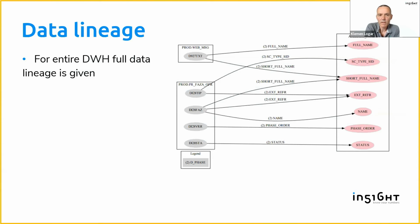Okay, so, because we have this mapping SQL, and we parse this mapping SQL, we do many different things with that parsed result. And one thing is data lineage. So for each field and for each source table, we know where the fields go through the data warehouse, from the source to extract, from extract to stage, from stage to one table, from another table to, let's say, the fact table, whatever that is.